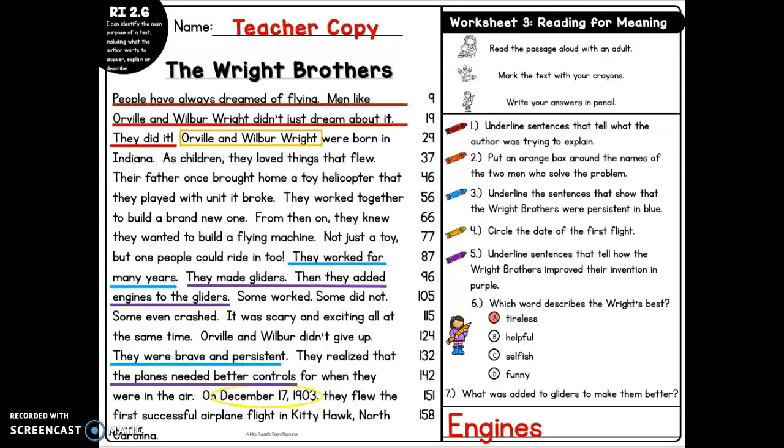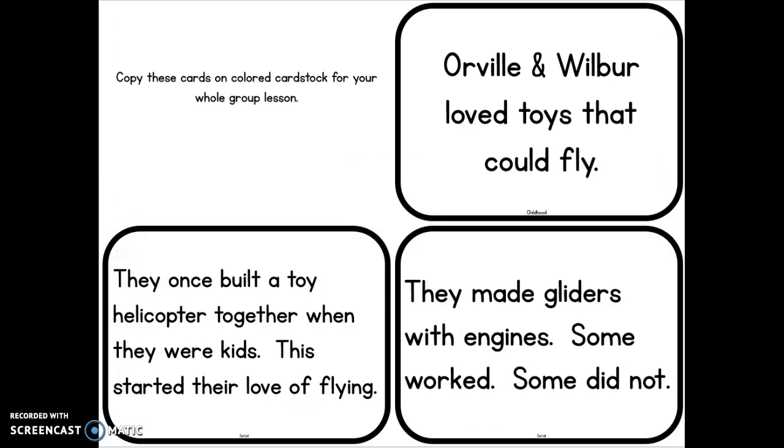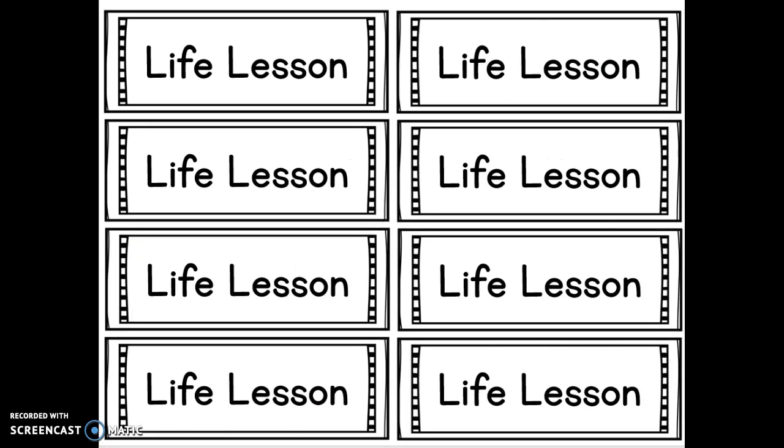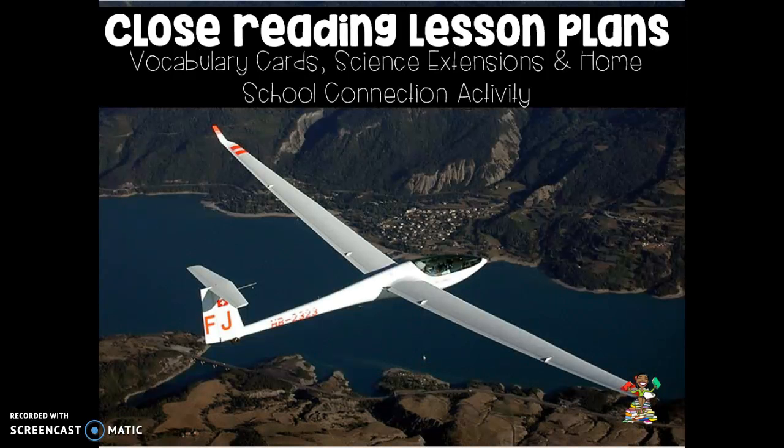2 sets again, 1 for first, 1 for second. Things for your pocket charts when you're doing your carpet time with the students. Use that construction paper or colored Astro Brights paper there. And then here's our last little bit, the vocabulary cards.